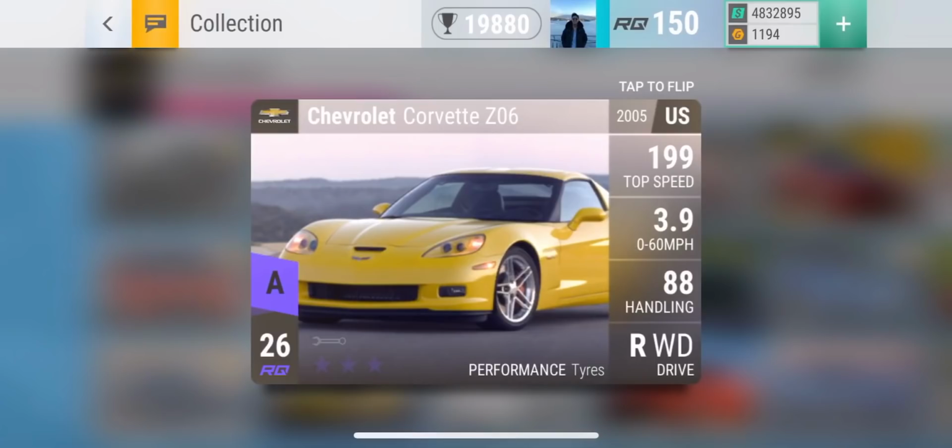It does have, I think, completely the same statistics as the ZR1, but I think it does have higher top speed than the ZR1, but then 0 to 60 and handling is the same. I can't really remember, but if it does, then maxed out, it would probably be like 3.3 0 to 60 and 96, 97 handling. So definitely a strong car.